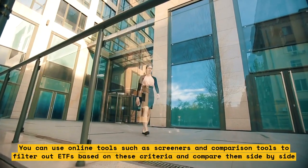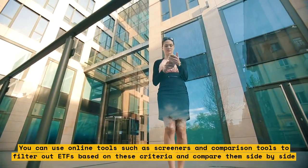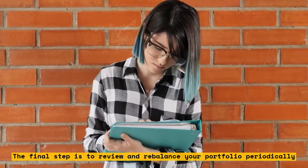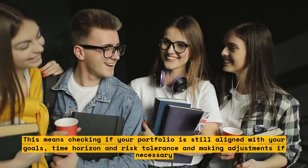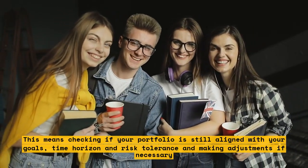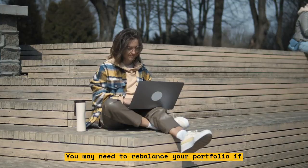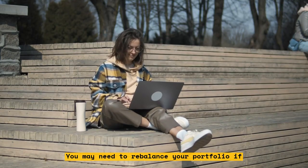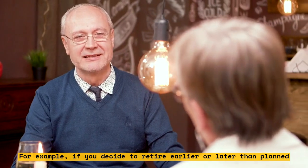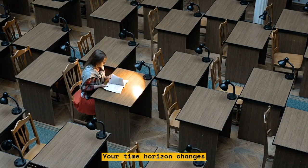The final step is to review and rebalance your portfolio periodically. This means checking if your portfolio is still aligned with your goals, time horizon, and risk tolerance, and making adjustments if necessary. You may need to rebalance your portfolio if your goals change. For example, if you decide to retire earlier or later than planned. Your time horizon changes. For example, if you are approaching a major life event such as buying a house or sending a child to college.